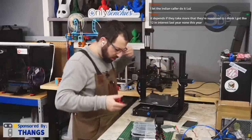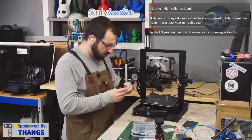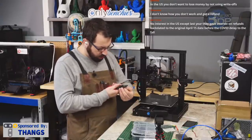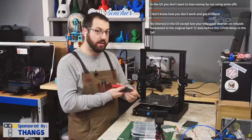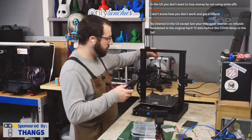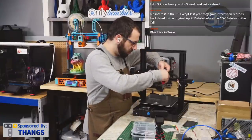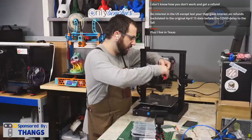So the plan is to get this hooked up, get our extruder calibrated, do a PID tune, which, by the way, the PID tune for the hot end does not take an hour, unlike the bed. So I only have to do the PID tune for the hot end, which should only take a couple minutes. And then we will get this thing printing something.